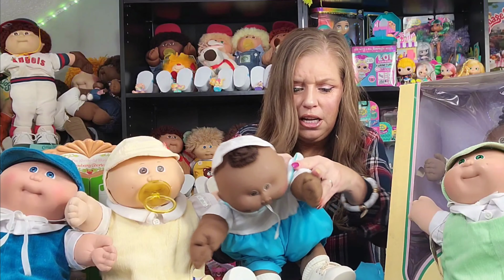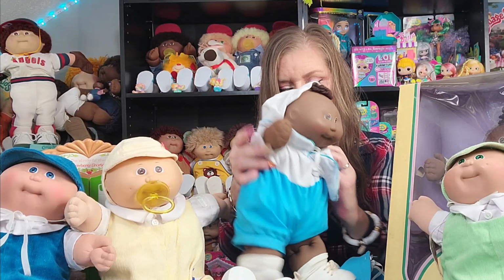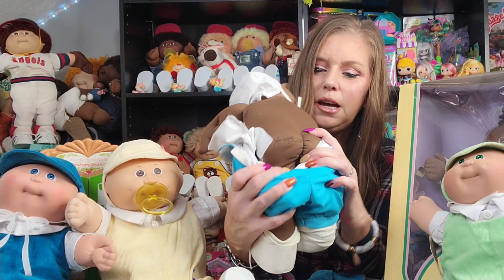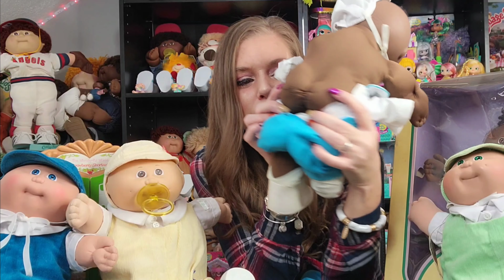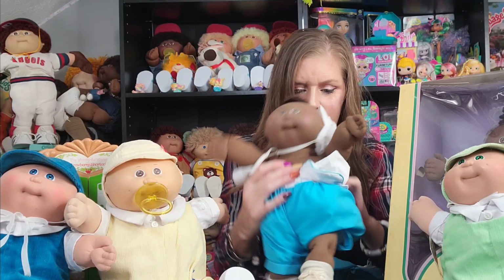So this is how you check to find out what year your kid was produced. You carefully undress them, and then you look. Each authentic Cabbage Patch Kid is going to have an Xavier Roberts birthmark on their bum. So it says right there underneath the Xavier Roberts signature, it says 85. So this kid is a 1985 preemie. So that's how you determine.